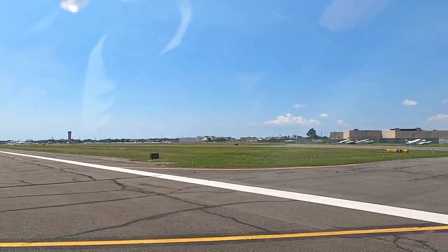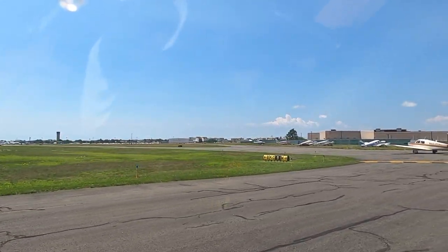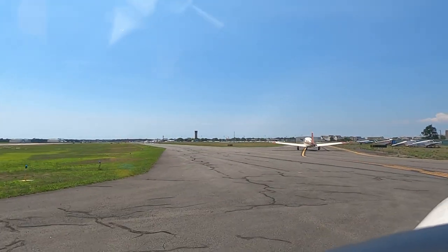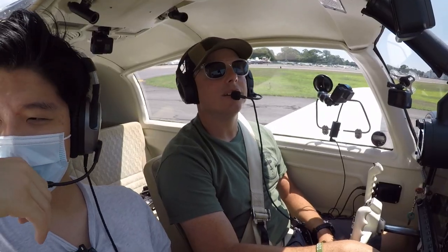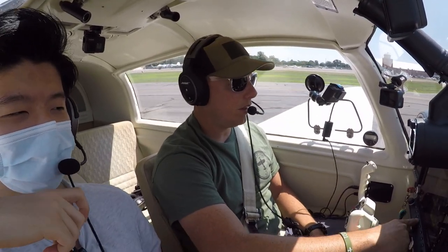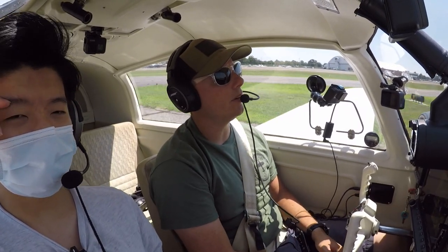ADS-B or Sirius XM? It's ADS-B. I think we're taxiing in Newark right now. So it looks like, let's see, how far away is that? 87 nautical miles away. That should be about a 40-minute ride from here.